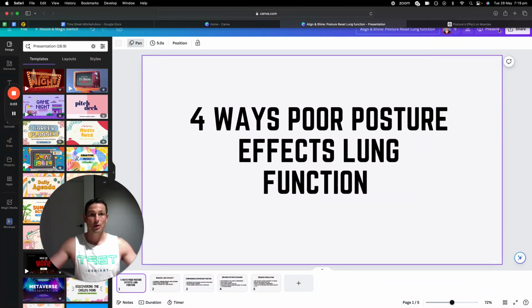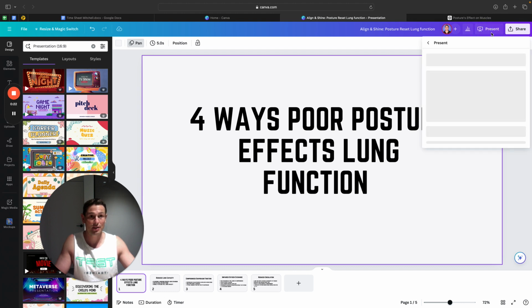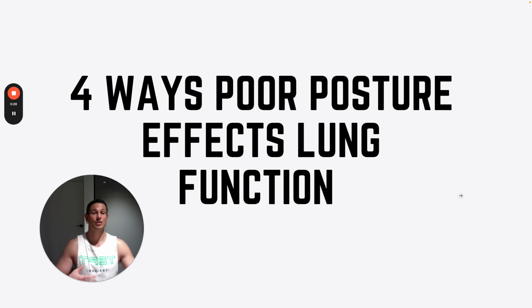Okay, so in today's training, we're going to be talking about 4 ways that poor posture affects your lung functioning. As we covered in the previous topic, posture goes well beyond just aesthetically how your body looks.